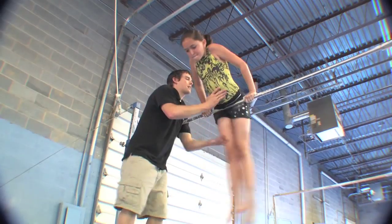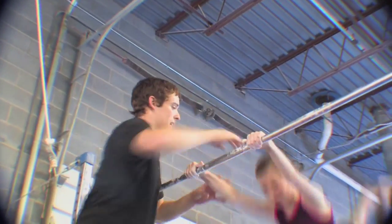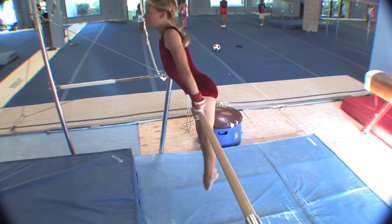For bars, in the uneven bar area, we work on their pullovers, their back hip circles. We're going to work on all of their routine sorts of things. They'll be working on their upper body strength predominantly and their tummies.